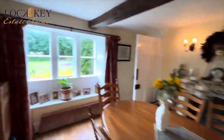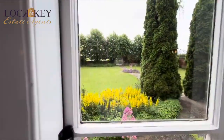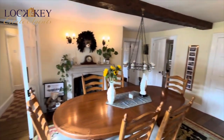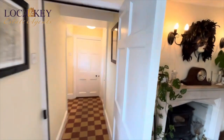Walk around the dining room. Love these windows. Just look at that, how cute that is. Pop that camera back out there because that will be your view. And if you can find an 18th century property in around Melksham like this, I bet if you go to Bath, Corsham, you can certainly be adding some numbers to that.